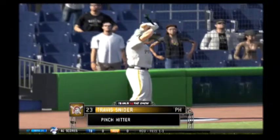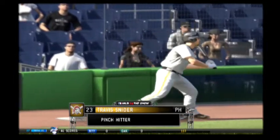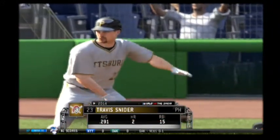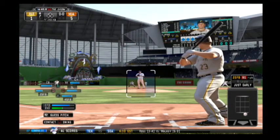Travis Snyder is up off the bench as he'll pinch hit here to start inning number 7. Number 23, Travis Snyder. Couple of righties starting to loosen now in the bullpen.